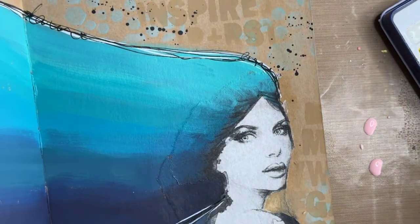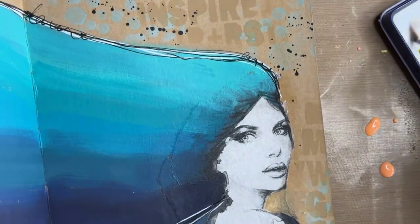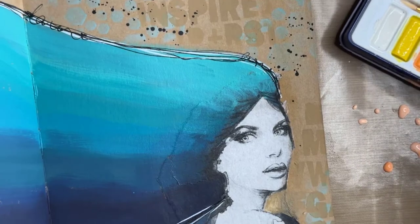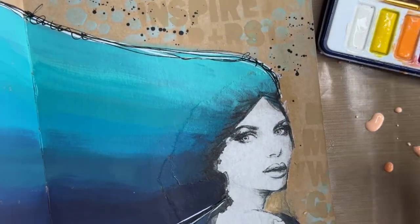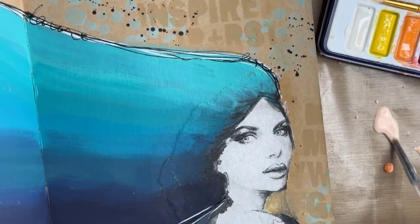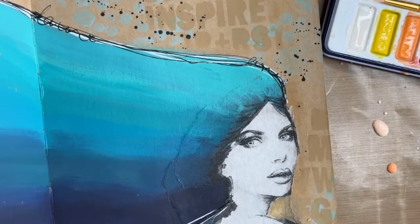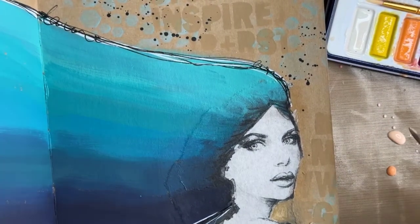And then I'll take my, there we go. So I always take it too far. It's just like the story of my life. So then I've got to go in and add more white. And again in more orange. And then I've completely messed it up again. And that will do.